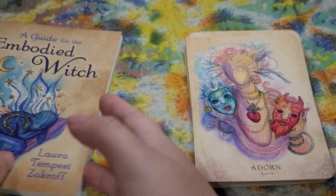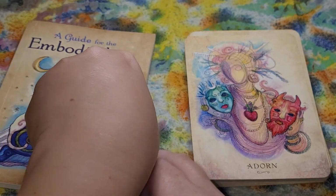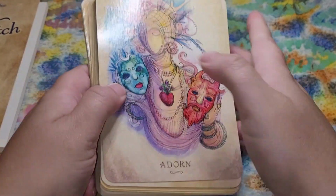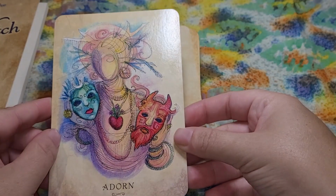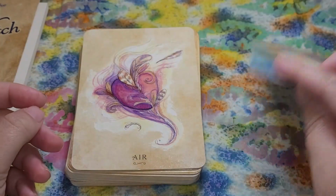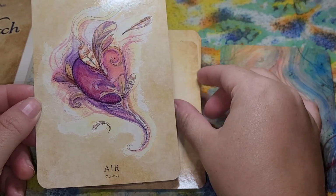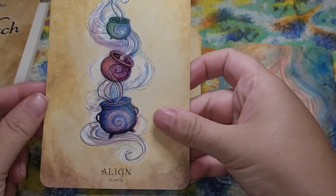Here, that's better. Okay, so I did take a quick peek at the guidebook, and it is extremely in-depth. We'll look at that in a couple minutes. Let's look at the cards. So, first card we have is Adorn. It is stunning artwork. These are in alphabetical order. Air. Align.